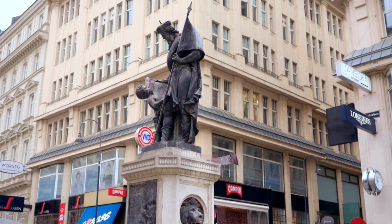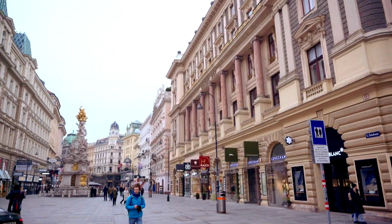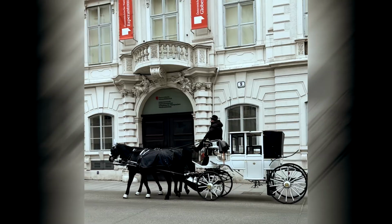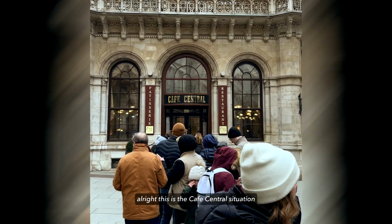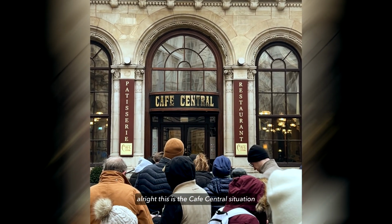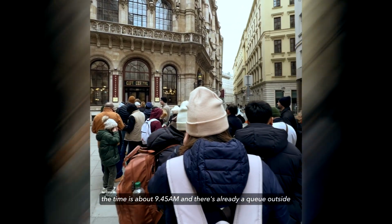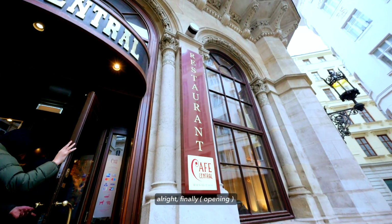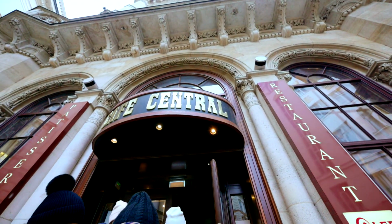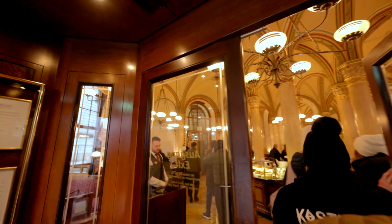Okay, making my way to Cafe Central. This is the Cafe Central situation. The time is about 9:45 and there's already a queue outside. Alright, finally. Hopefully the wait is worth the while.